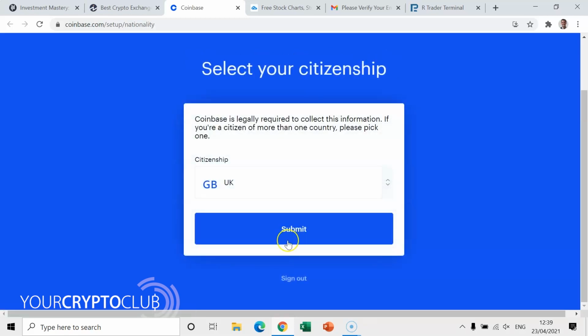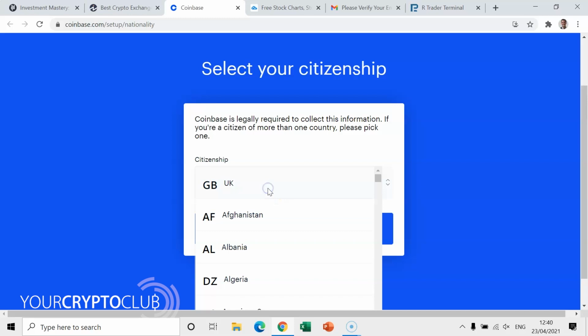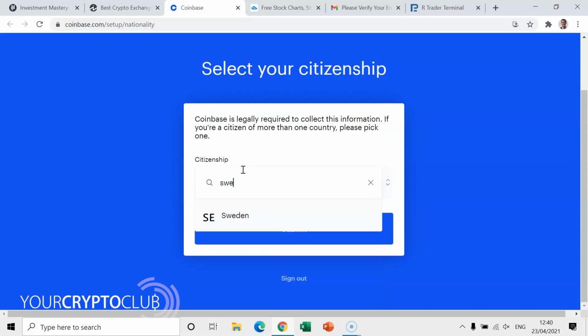Yep, seems to work. All right, so now I also need to put in my passport and everything as well. So you choose the language you're from, the country you're from. There we go, Sweden, and submit.